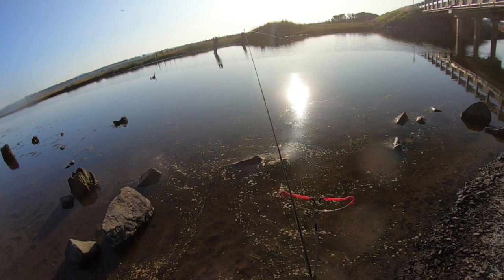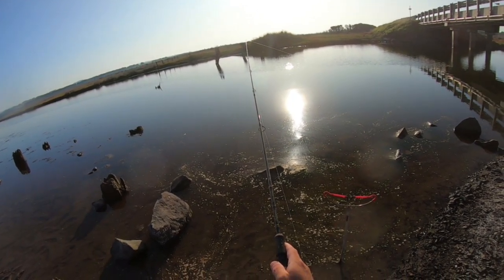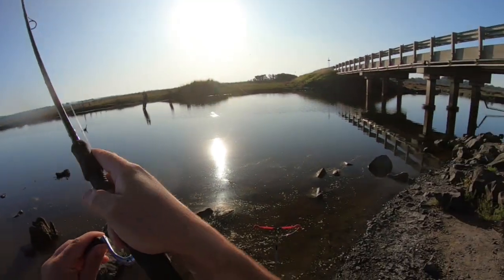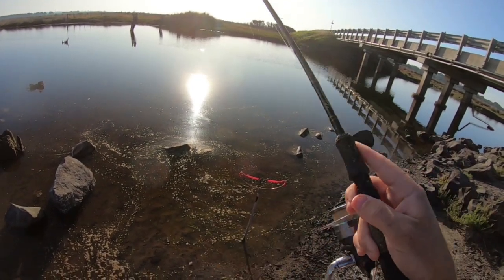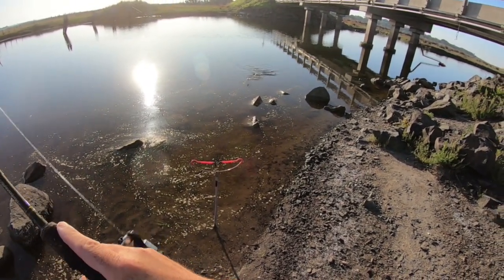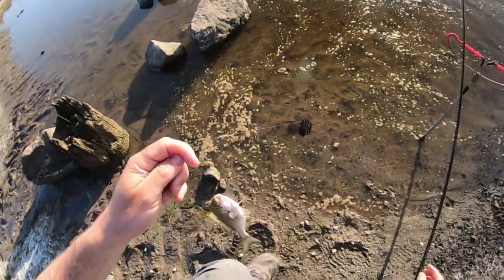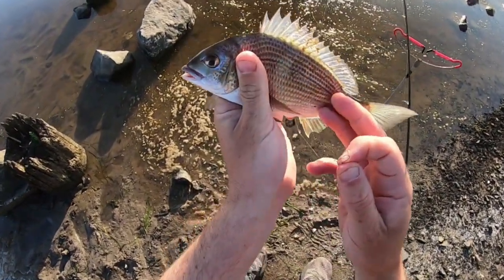Back again, looks right under that bridge. Nice mullet. I got it, whatever it is. Oh, it might be a bream. That's like a mullet. That's a bream. It is too. So that worked. What's he doing? Oh, he's in the bath. So there you go. That kind of worked.